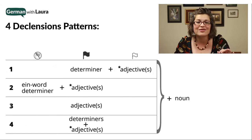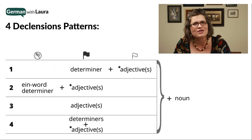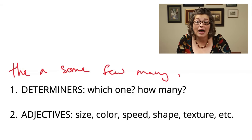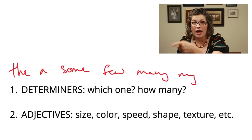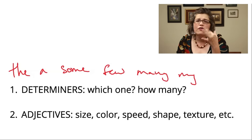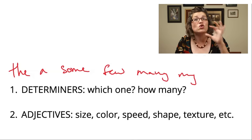Then, looking at the declension patterns again, the second thing that we have to establish in order to use this properly is what on earth is a determiner, right? And maybe some of you need to be reminded what an adjective is too, so let's look at that. So determiners, these are words that answer the question, which one or how many? So words such as the, some, few, many, my, so on and so forth. Those are determiners, right? When you're saying a determiner, you can either be pointing to some specific thing, you know, this apple, that apple, my apple, or you're counting something, right? Both apples, a few apples, many apples. So you're either pointing to something or you're counting something. They're answering the question, which one or how many?